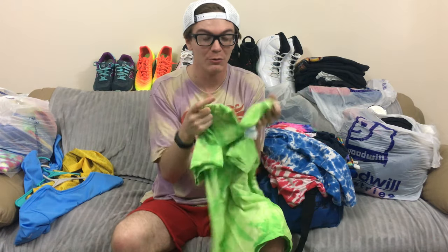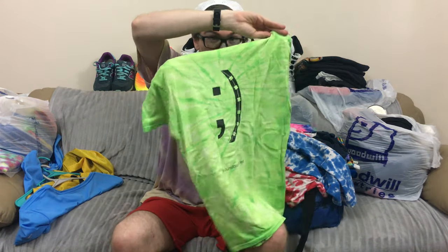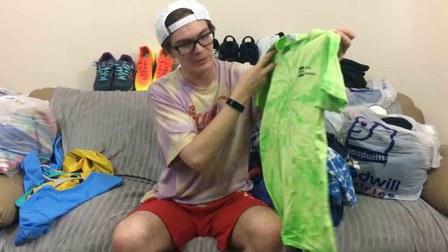This is a very small tie-dye. I've been buying every tie-dye that I see at Goodwill just because it's so cheap. I don't know what I'm going to do with them. I would love to sell somebody this shirt if they would like to wear it, but at the same time, I could just cut this material up and turn it into something. And that's maybe what I'm going to do.